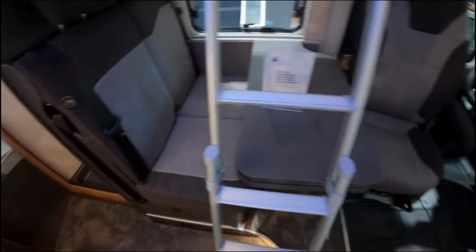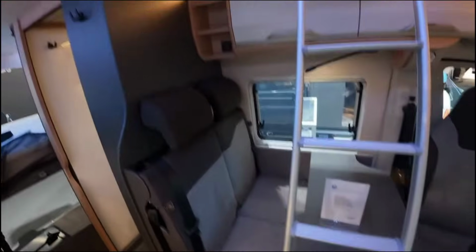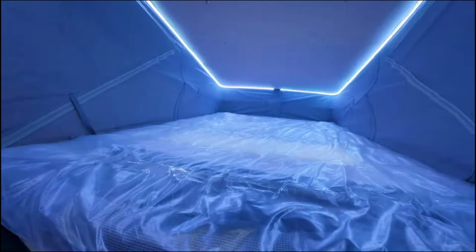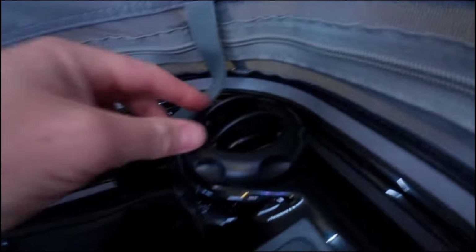On top of that, the optional pop-up roof adds another full double bed, turning this van into a 4 to 5 berth camper. That makes it genuinely usable for families or couples who want to travel with kids or friends without stepping up to a much larger vehicle.